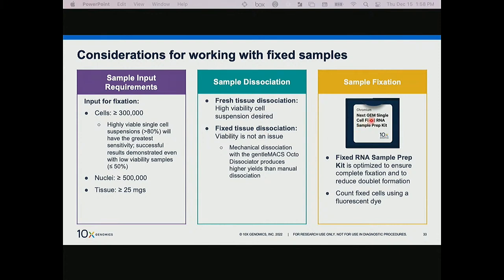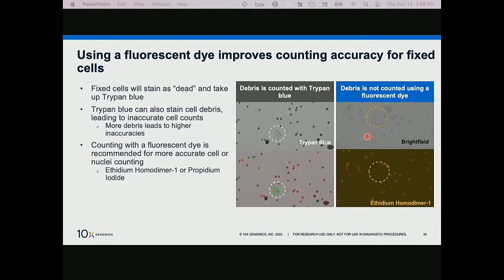Now, when you fix the tissue, I mentioned the fixative final concentration is 4% formaldehyde. You will also need to use a sample prep kit that we provide. It's very inexpensive, but it contains a couple of components that you need to add to the fixation buffer. So it's not just 4% formaldehyde. It's that plus what we provide with the kit. And when you count your cells post-fixation, it is strongly recommended to use fluorescent dyes. That's because if you do use trypan blue and you have some debris, you might have some false positives. The trypan blue might see debris as cells, and so your cell count might be off. So really strongly recommended to use, for instance, acridine orange or ethidium homodimer-1 when counting fixed samples.